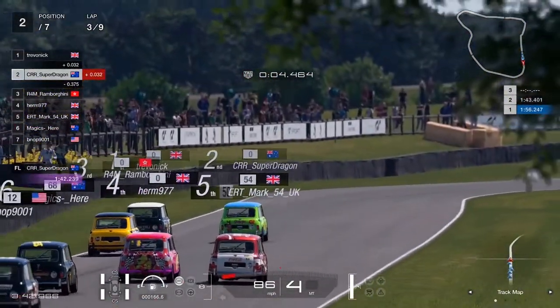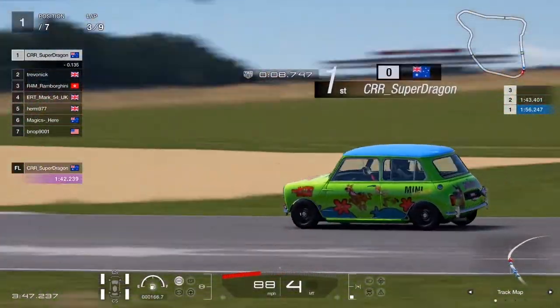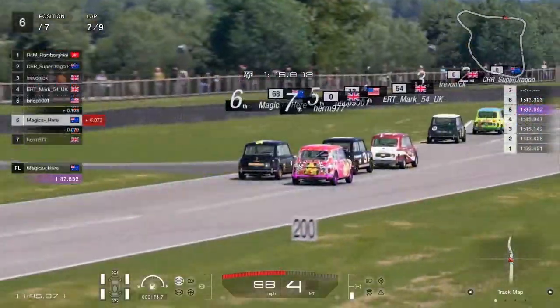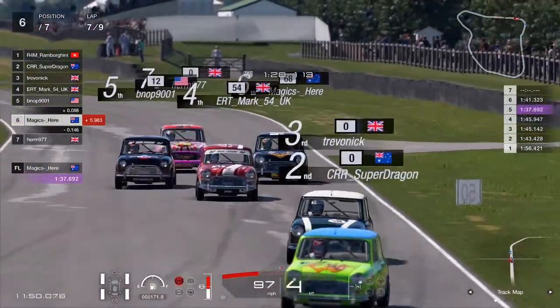42.2, the fastest lap so far by Super Dragon. Down the inside of Trevor Nick, gets it done here. Super Dragon into P1 in the Scooby-Doo machine. And we're going to be side by side. Oh, here we go. They've gone off. Bernop's going to have to do it on his tires here.